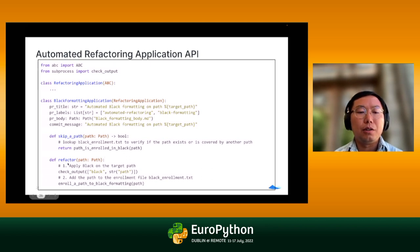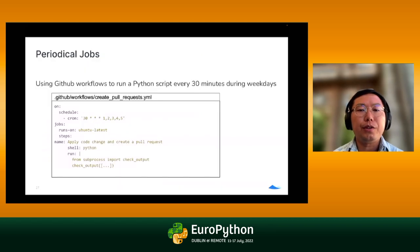The most important logic is in this refactor API. We want to do two things. The first is, given the path that we want to refactor, we will run black commit. Given the path, black will format the entire path. And the second step is to add the path to our enrollment list. So with an API like this, the application just needs to focus on the metadata and the refactoring logic. And the remaining work is taken care of by the framework of automatic refactoring.